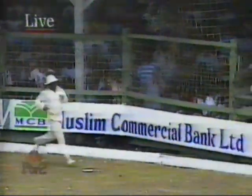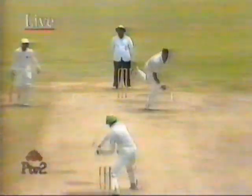That's gone away. And it'll find the gap between long off and cover for four. Bishop tending to be wayward here. A short ball followed by... Well, Wasim Akram adapted very well. No quick slog here. He just picked his spot, placed it nicely in that vacant area over extra cover. Just a little firm push. Knew exactly what he was doing.